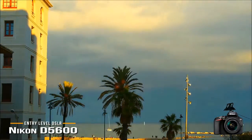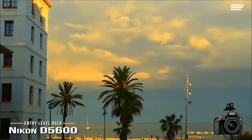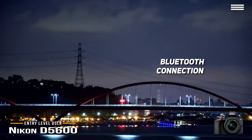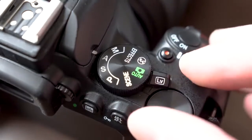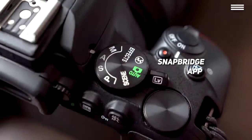At the same time, it allows you to use a crop function during playback. With a powerful Bluetooth connection, you can easily transfer your photos from the camera to another portable device, and vice versa. Moreover, you can even transfer high-quality, full-size images if you want as well. You can optimize the connectivity of your camera with a special SnapBridge app.